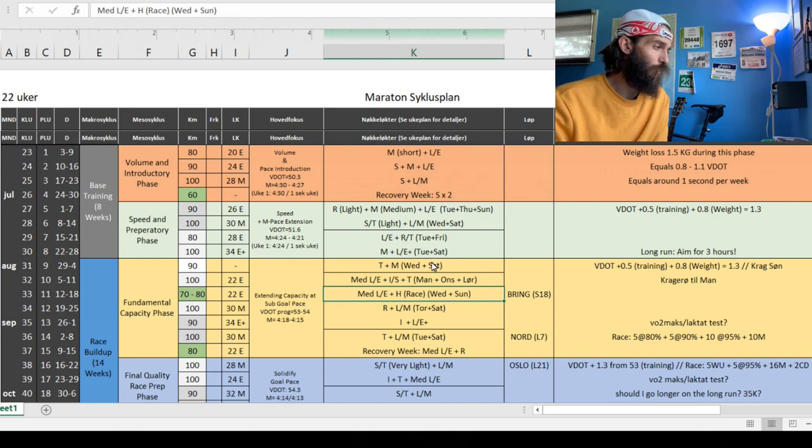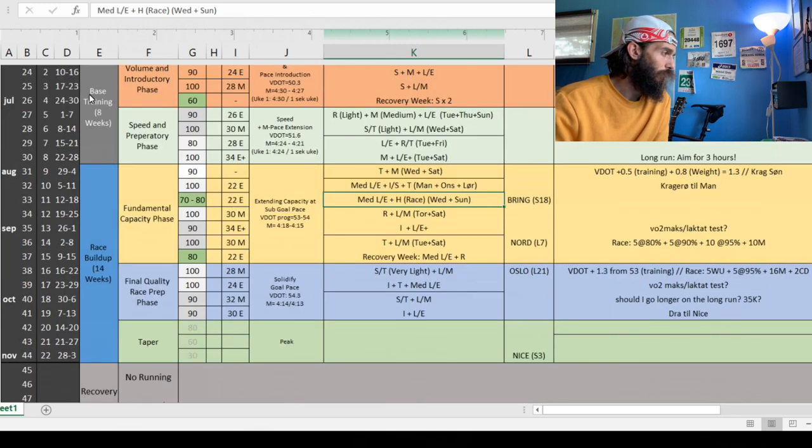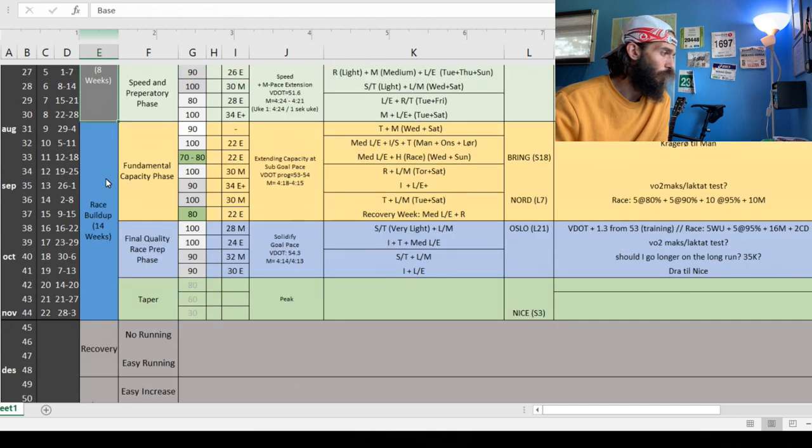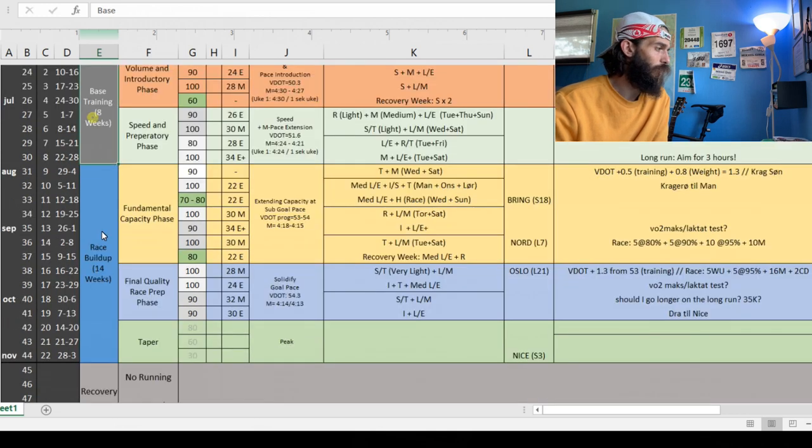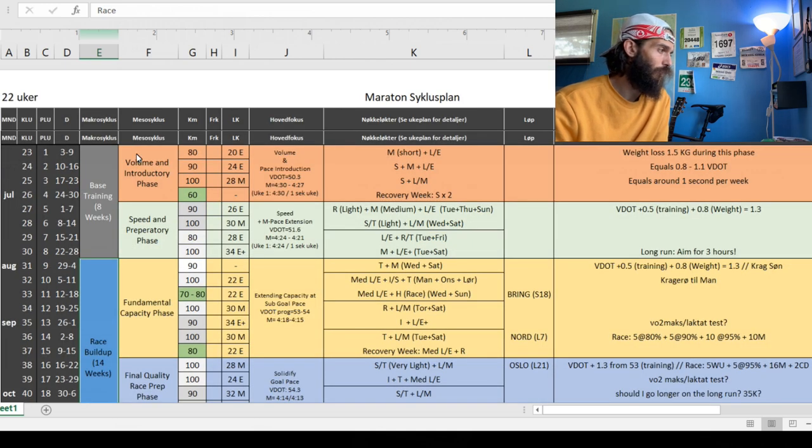Okay, so training typically happens differently than what you plan, but whatever. Let's start here with the first few weeks, which is base training, and then we go here, we got a race build up. And those are the two main macro cycles, base training and race specific build up. Within those, there are some mesocycles.